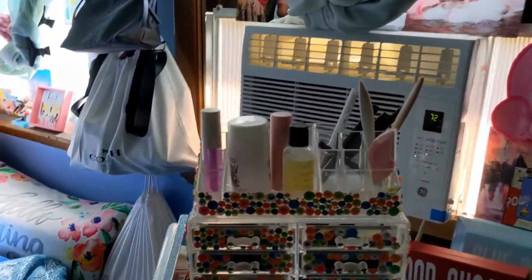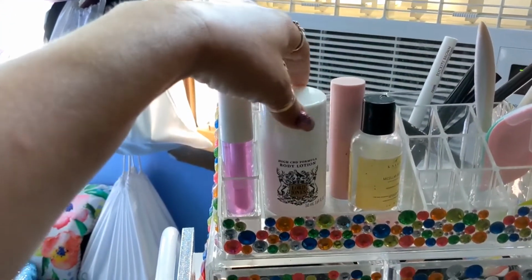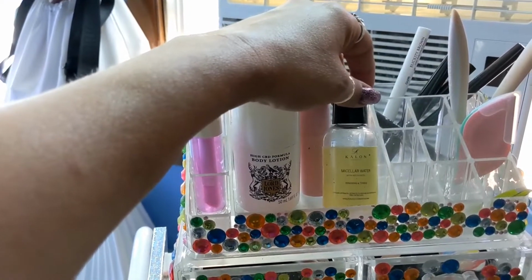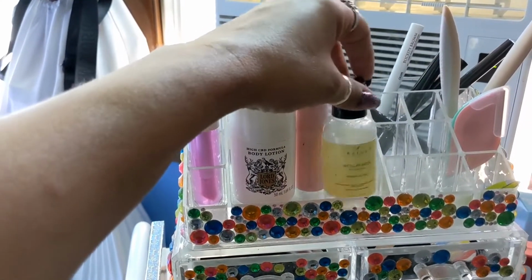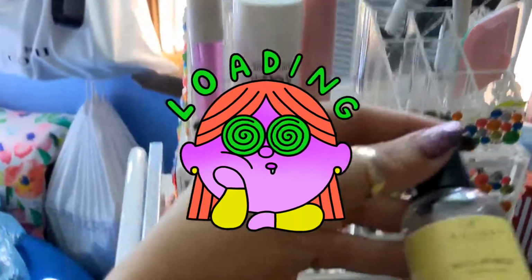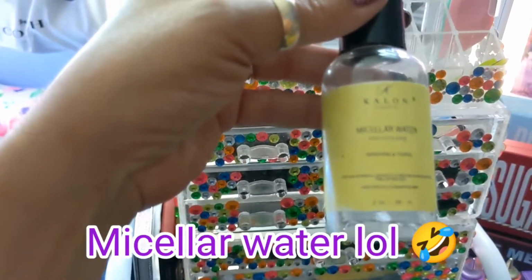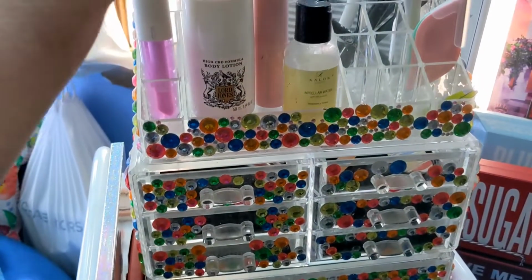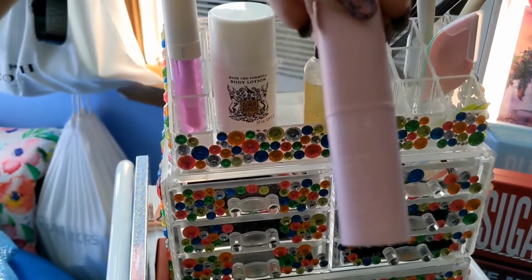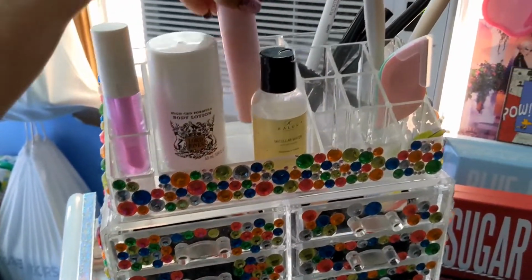Then over here, this is some skincare stuff I use every day. My lip oil, my CBD cream that Zinnia sent me. This is from Kalon Cosmetics. This is... oh, you guys, my brain. It's the wash. What does that say? I cannot think of it. Micellar water. That's right. This is just a highlighting blurring stick. It's pink on white, y'all. I think it's by Tula. I think that's what that says.